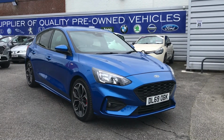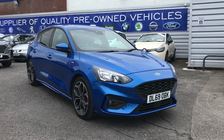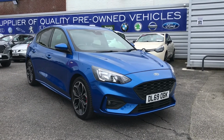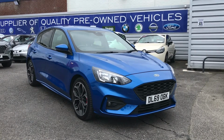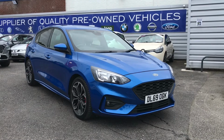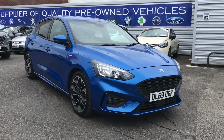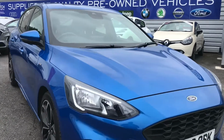My name's Daniel and I'm pleased to present you with this gorgeous Ford Focus ST Line X. It's currently done 18,103 miles and it's had one previous owner from new. It's finished in the colour Desert Island Blue, and when you purchase this vehicle you will receive a 30-day or 1,000-mile warranty, whichever comes first. You do have additional warranty packages available to you as well.